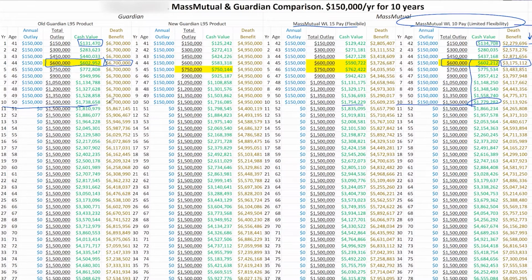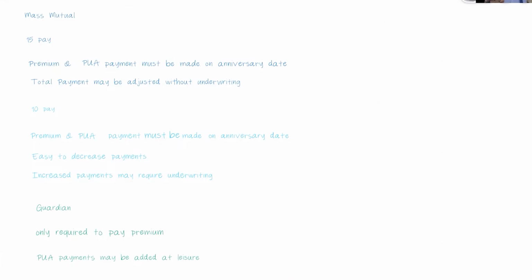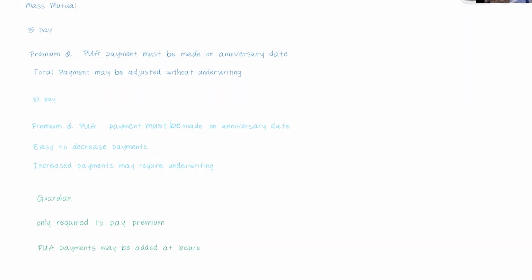So just to recap here, as we look at the numbers, because if I'm you and I like that upfront cash value that's attractive to me, what I would look at just from our conversations thus far is this option. The 10-pay would jump out at me. However, that may not be the option I necessarily go with. And here's why, just to provide some additional awareness here. As we look at the different options, MassMutual 15-pay and 10-pay, this is it. Flexibility.